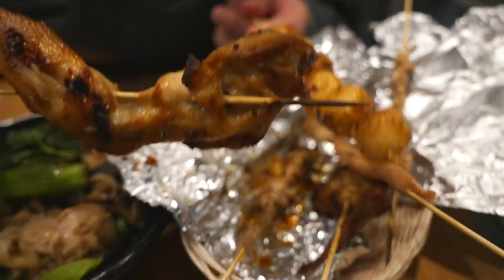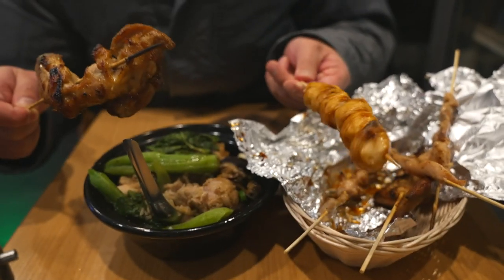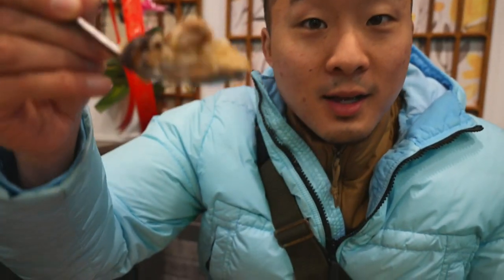As far as the skewers go, these are really cheap as well. This chicken wing is $2. These fish balls are $2. Golly. Guys, this is a $7 Po Zai Fan here on Mod Street. You will not find it any cheaper. In East Village, you can go to a spot and they might charge you $18 or $20 for the same dish. But here, $7 Po Zai Fan. This is new to Chinatown in a way.